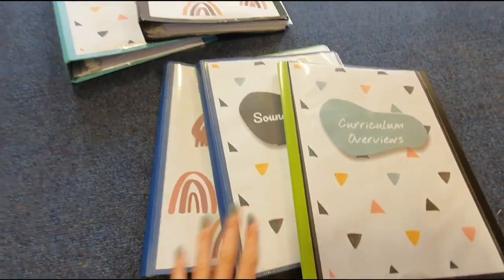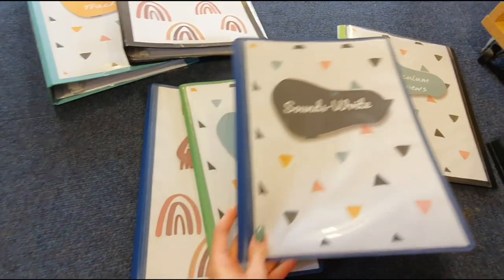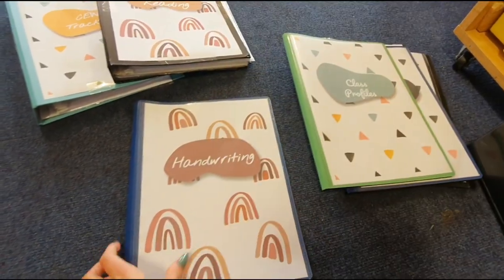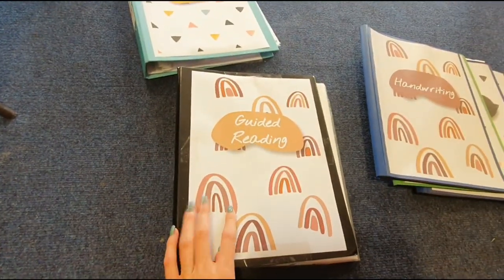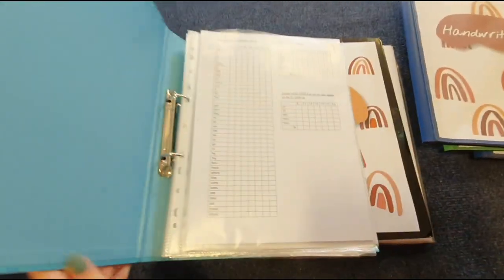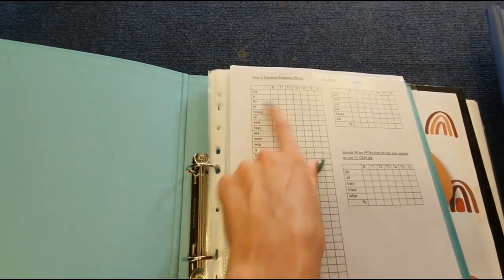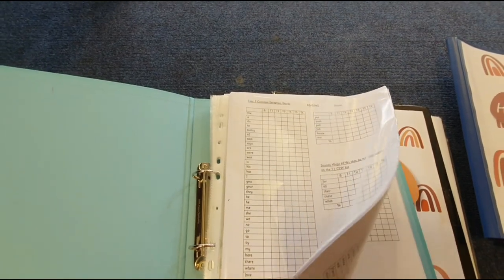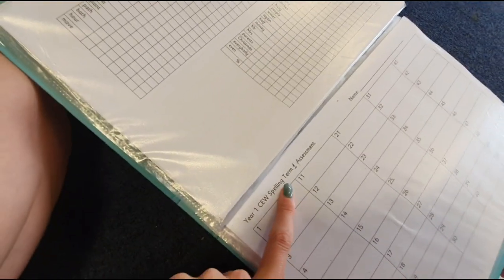Okay, I have done them. These are all the ones I've done so far. So curriculum overviews, like what I showed you earlier, for my Sounds Right, class profiles, all the information on my class, for my handwriting stuff, activities for guided reading, and then my common exception word tracking folder. Because for example, in year one, these are all the words that they need to be able to learn how to read and spell. And this is just where I track which words the children are still working on, and then for their spelling test. I've actually already done term one all the way to term six, and I'm feeling like a boss.